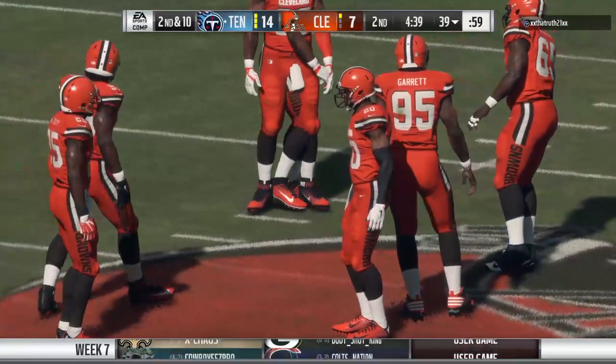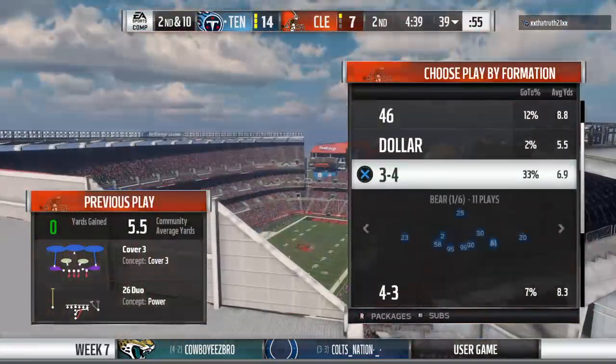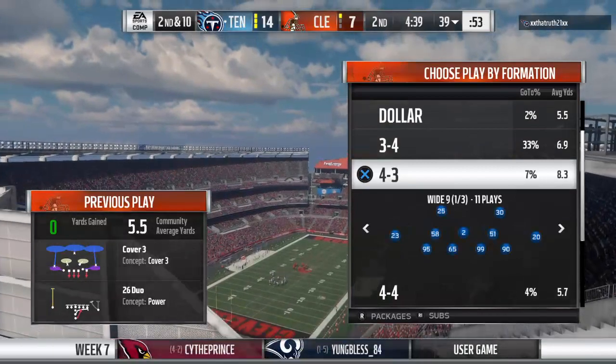And now the Browns are going to take another timeout. That's their 2nd, so they'll have 1 remaining here in this 2nd quarter. We'll be right back.